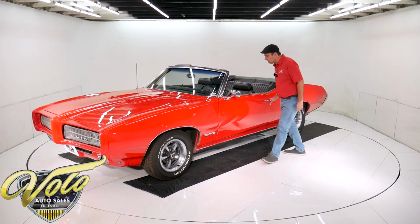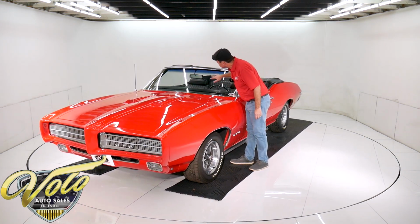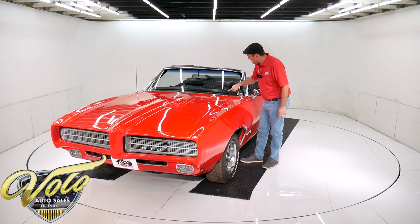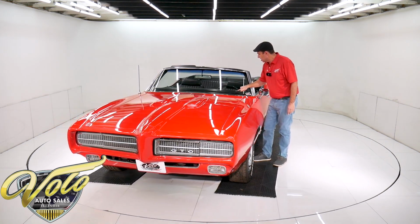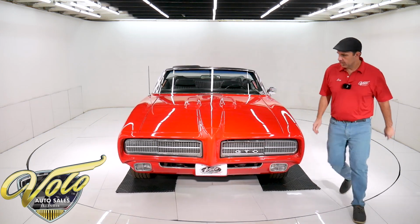Door handle's very good. Has a remote mirror. It's real shiny. Windshield is original. It's pretty clear. There is a rub mark right here. The wiper must have been rubbing that. Let's pop the hood open for you.